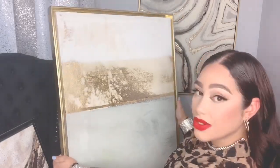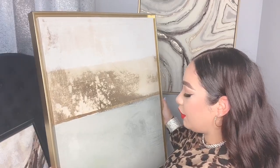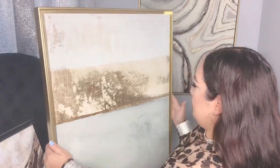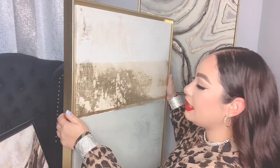So this was only $17. Original price was actually $30, so I think it was pretty good for such a big work of art. And then also the frame is, you know, a pretty good frame. It's not something cheap, so I really like this one.